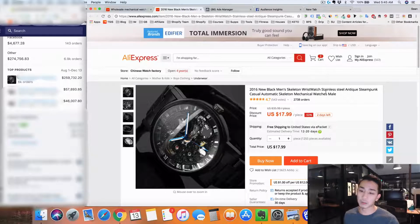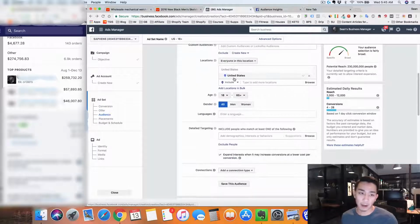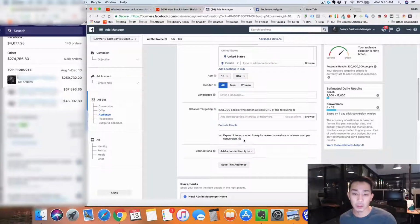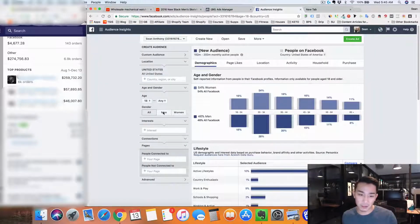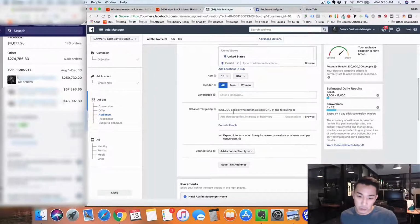Skeleton mechanical watches, male, that's still kind of broad. You probably know the watch company Hublot, and I thought it looked pretty similar to that, so I targeted that as well. Okay, so let's just jump in. I have one of my test ad accounts here, and I'll show you exactly how you can use just this detailed targeting section to get Facebook to suggest related terms to you. You can also use audience insights, but it's not working very well right now, so I'm just gonna show you within the ads manager.